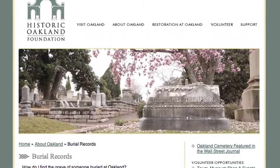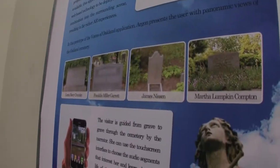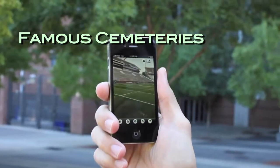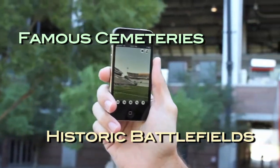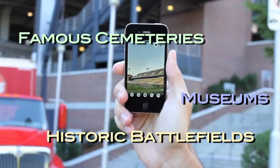We've been working on a tour, for example, of the Oakland Cemetery, which is the historic cemetery here in Atlanta. Adding exciting visual information, dramatic information to the tour is something that the Argon browser or the augmented reality in general is particularly well suited for, because it can bring together the excitement of being in the physical location, being in the cemetery, being at the historic battlefield, being in the museum, with information that can be provided virtually.